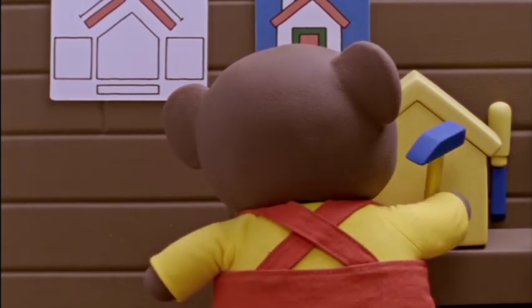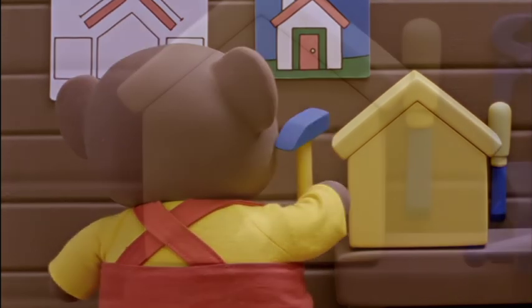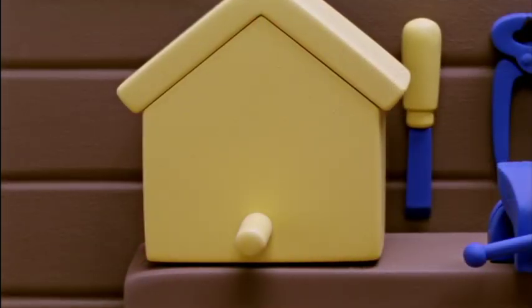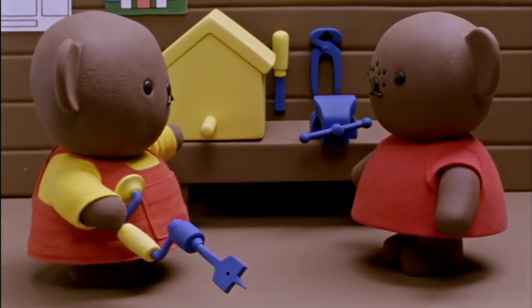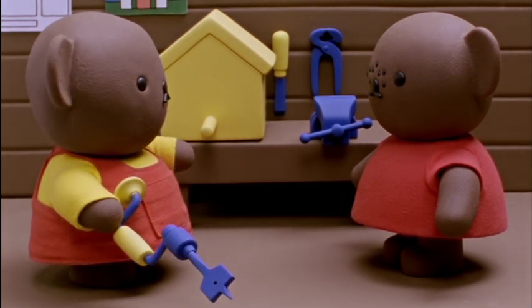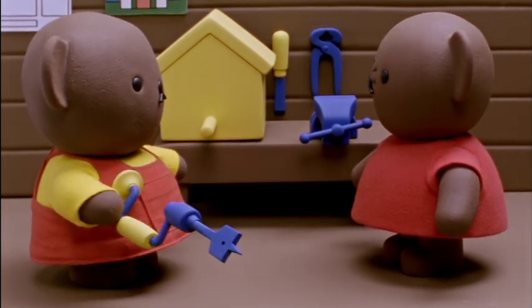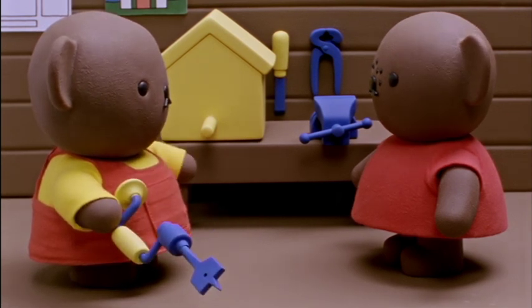Next, he used a hammer to fasten all the pieces together. Finally, there was a perfect little house. I will use my drill to make a little hole in the house, just big enough for the mother bird to get in and out. She will collect twigs and grass to make a cozy nest inside.